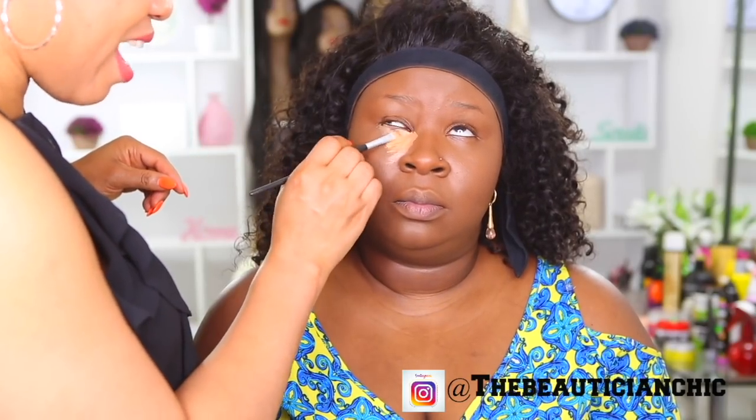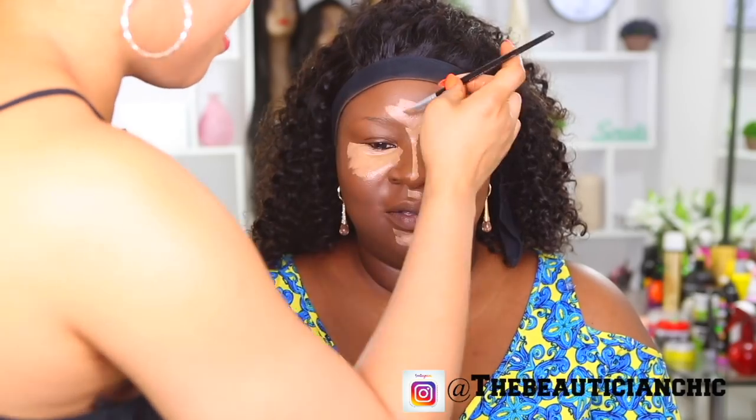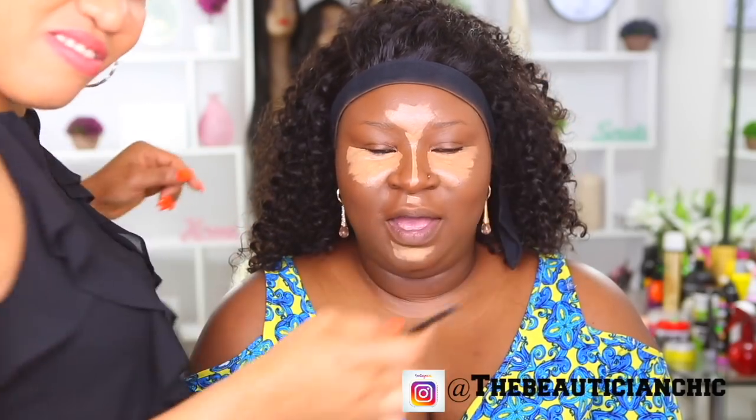UK address. Yeah, this is UK, guys. So this shade is 243. It's very expensive as well, but it lasts long. Foundation before you do the brows. I know. So you've got foundation on the brows. Whereas some people do the brows first before they put foundation. Yes. This is why I'm Beautician Chick. I'm different.